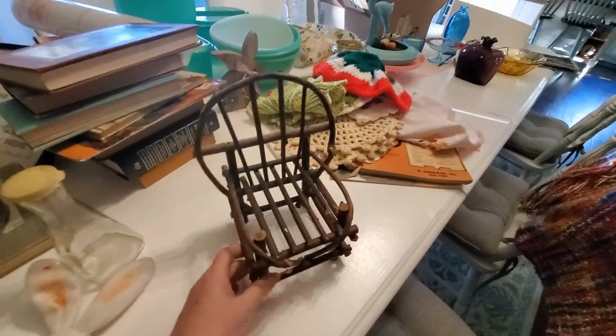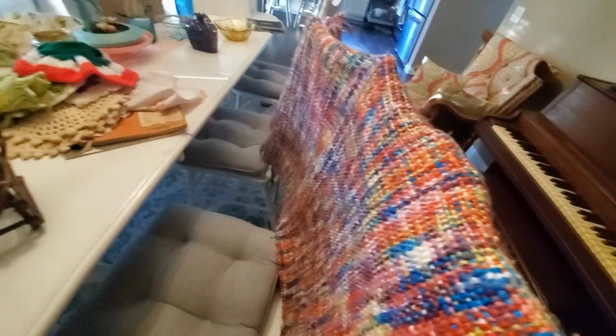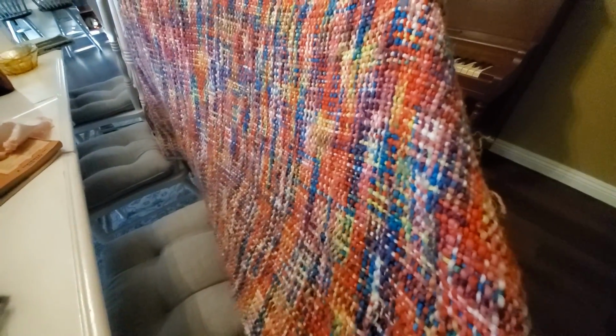And then last but not least, what I showed you before is my little wooden chair that I'm going to put a plant in. And then my daughter picked up this really pretty blanket. It is not vintage. It has a tag on it and everything, but it was just really, really pretty. She's going to put that on her bed. She was really happy to find that.